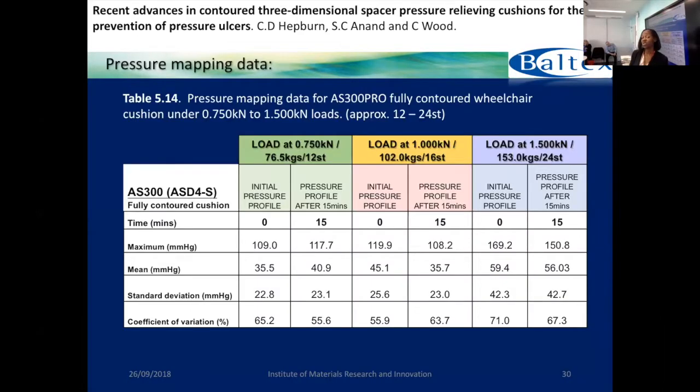So when tested using our simulated methods, we had mean values for the AS300 Pro of 35 millimeters of mercury at initial loading, and then after 15 minutes, 40 millimeters of mercury loading at our 12 stone level, up to 24 stone, which gave us mean values of 59.4 at initial loading and 56 after 15 minutes. These results are based on the average pressure across the whole cushion.